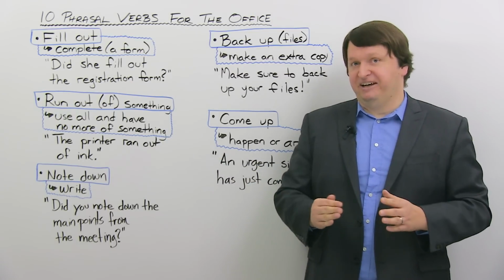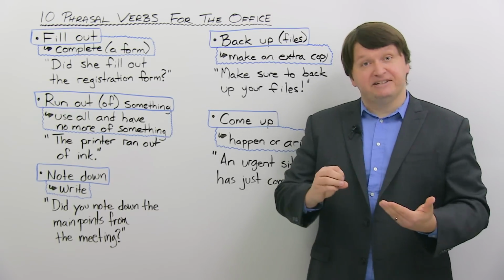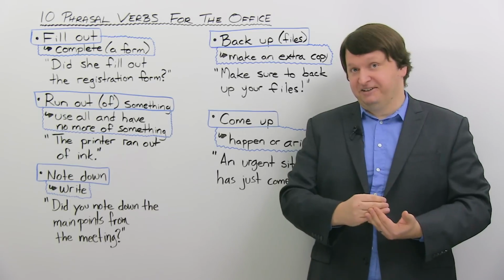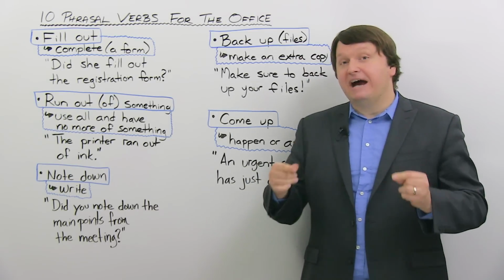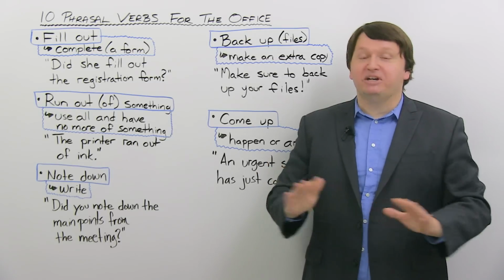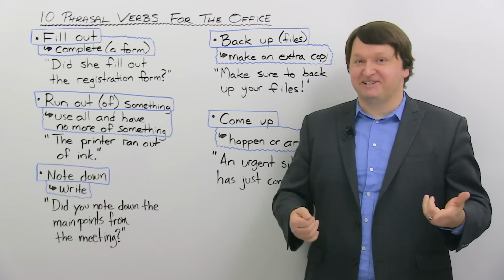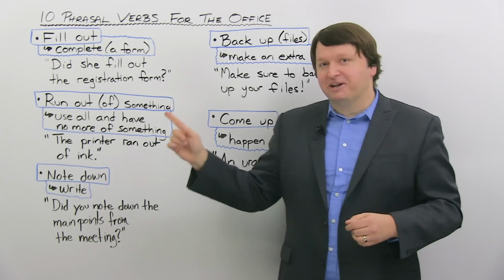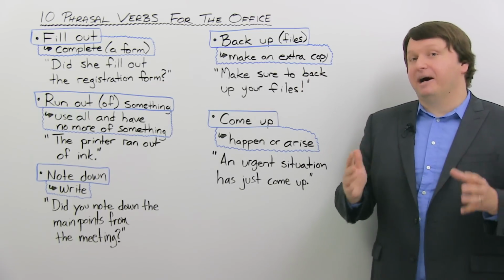Next, note down. This is very common in meetings, and to note down simply means to write. For example, did you note down the main points from the meeting? I used to have a boss, and anytime I had a meeting with him, if I came into that meeting with no paper, with no pen, he would not start the meeting. He said, okay, we're going to have a long meeting for 30 minutes, 60 minutes. You need to note down the important points from the conversation. Alex, go get a pen and a paper. Good times.